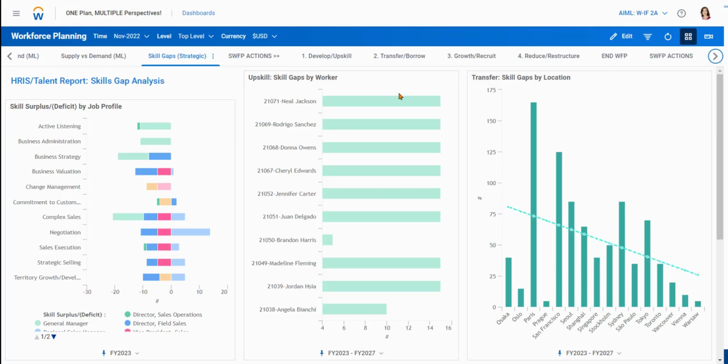Now, all the workforce actions that you can undertake to close strategic talent gaps, whether it's succession planning or upskilling, transfers, recruiting for new open positions, or potentially restructuring, all of these can be modeled in Workday Adaptive Planning as different scenarios. So let's go ahead and look at an example of how an organization could model proposed workforce actions to close critical skills gaps. Let's follow along with Brandon Harris as our succession planning candidate.